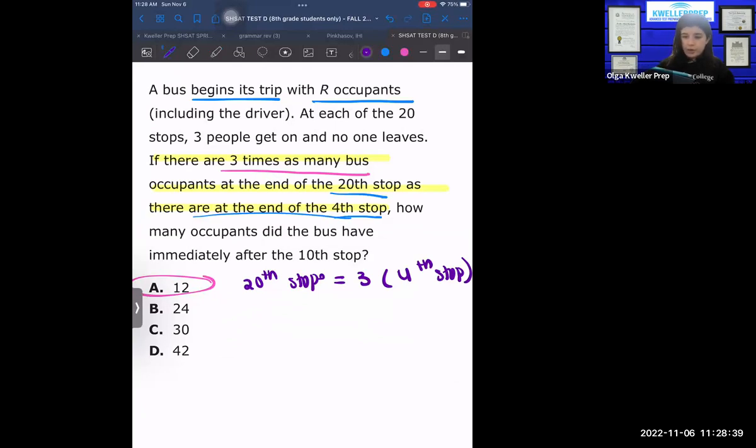Unfortunately, there's no variables here, right? So I can't solve any of this. So now I need to think, okay, how am I going to describe who's at the 20th stop and who's at the fourth stop?